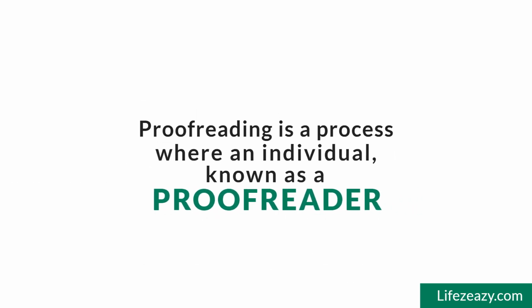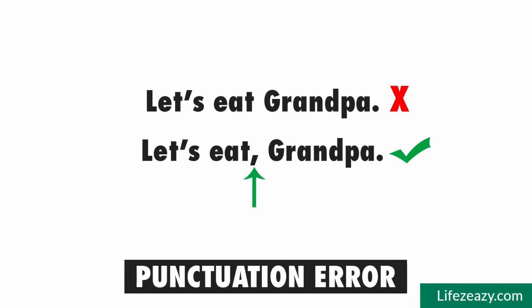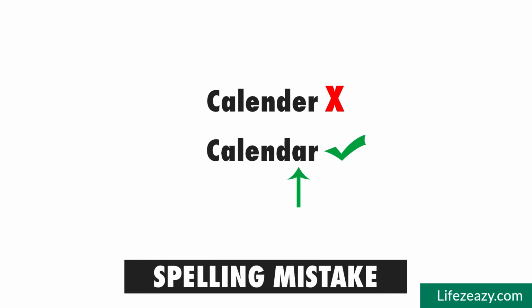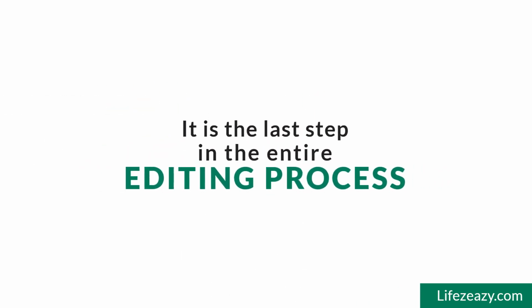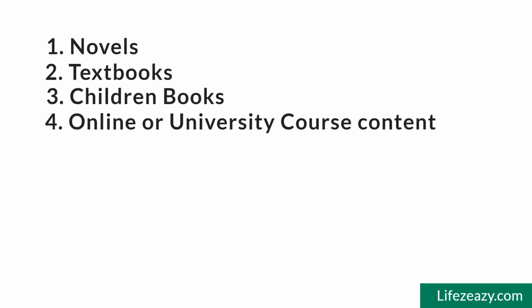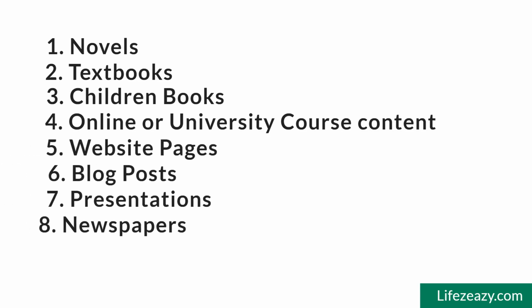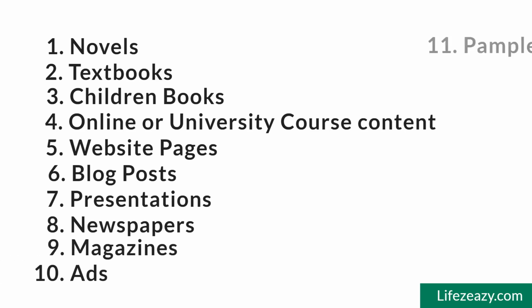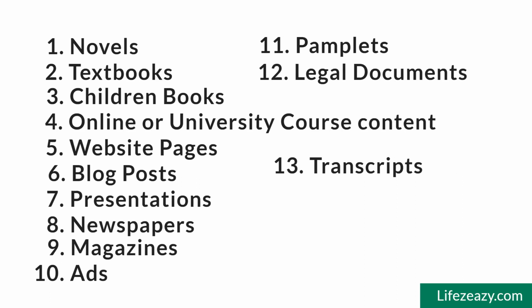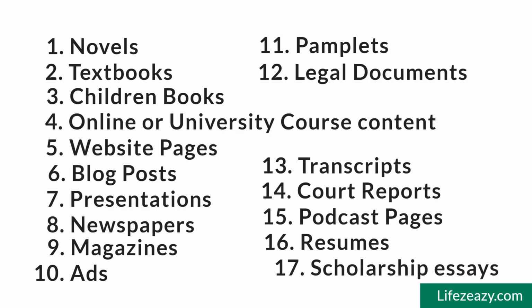Proofreading is a process where an individual, known as a proofreader, checks and fixes grammatical errors, punctuation errors, spelling mistakes, and typo errors from a written work. It is the last step in the entire editing process, after which the copies are printed, published, or submitted. The copies can be novels, textbooks, children's books, online or university course content, website pages, blog posts, presentations, newspapers, magazines, ads, pamphlets, legal documents, transcripts, court reports, podcast pages, resumes, scholarship essays, and so on.